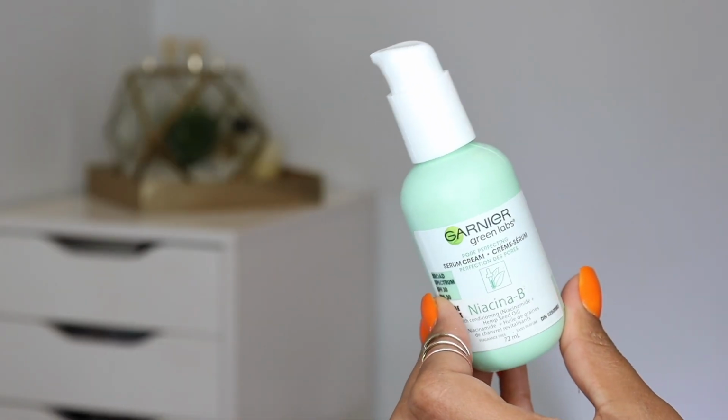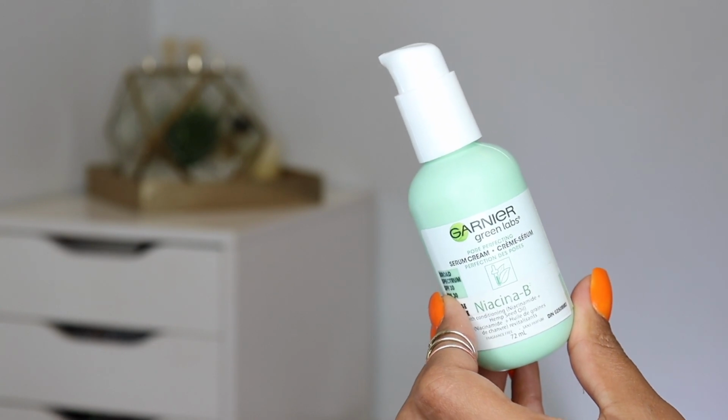This is the Garnier Green Labs Pore Perfecting Serum Cream. This is the niacinamide with conditioning niacinamide and hemp seed oil. This is beautiful. I've talked about this product a lot, but I just really think it's a great do-it-all and quite unique to the drugstore and something affordable that works for deeper skin. So it's just a great option. This has a broad spectrum of SPF 30. It acts like a moisturizer and your SPF.